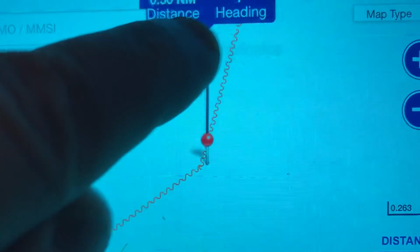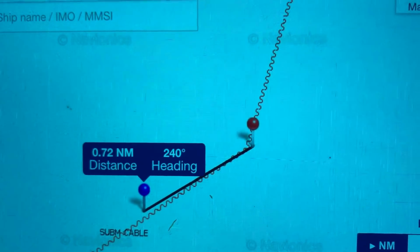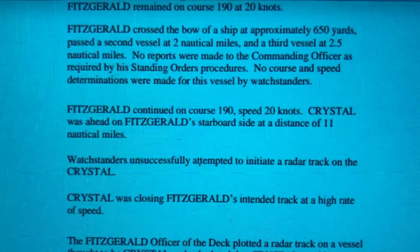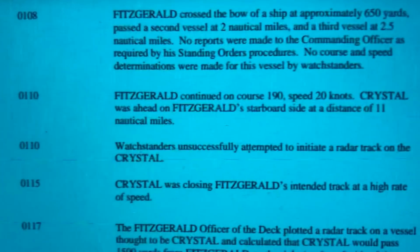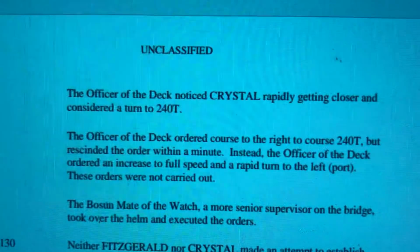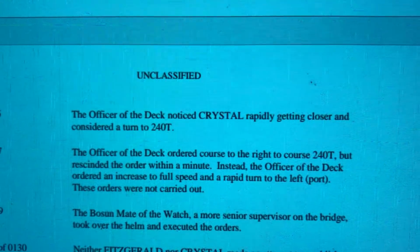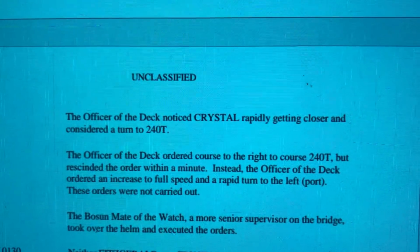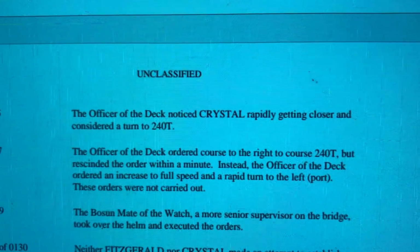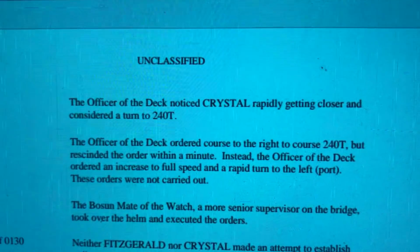And I'm just going to drag this pin over here just to show that there's your 240. And back here on the report, we'll show Fitzgerald continued on course 190, speed 20 knots, 0110. And down here, we've all seen this before. Here's our 2 choices. Officer of the deck ordered course to the right to course 240 true, but rescinded the order. It said the officer of the deck ordered an increased full speed and a rapid turn to port just generally. And then the order not being carried out.